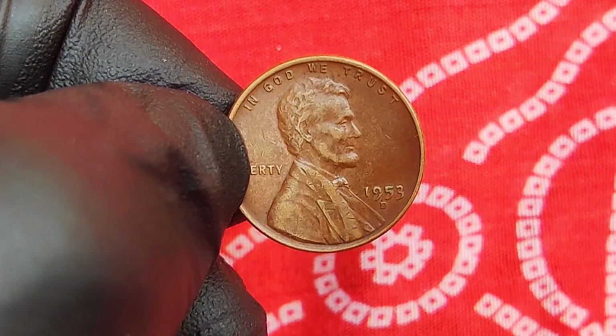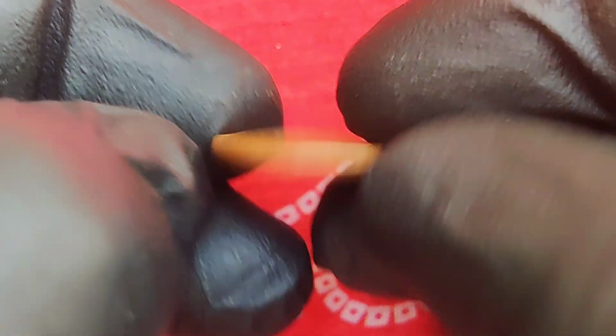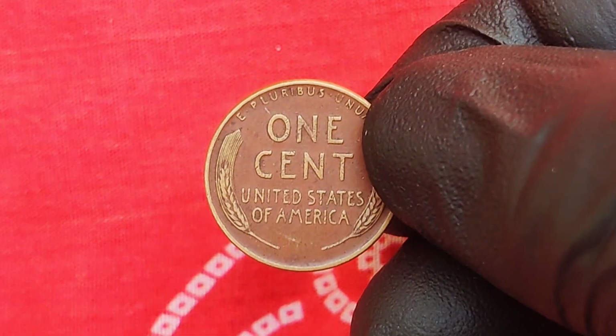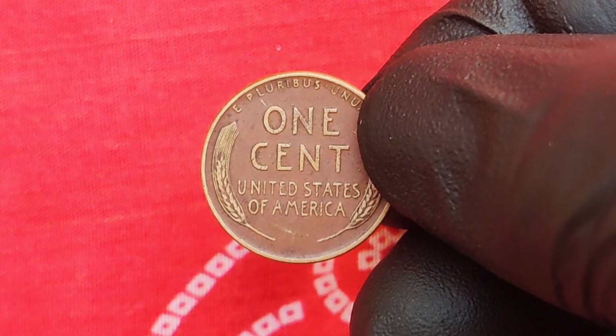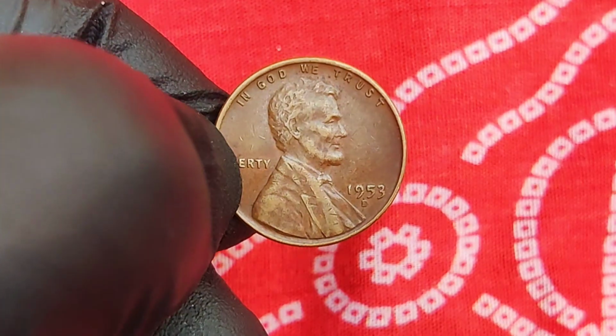And one more golden rule. Store your finds in a dry, temperature-controlled space. These copper beauties age like fine wine, and every year of careful preservation increases their worth. The 1953 D Lincoln Wheat penny stands as a stunning reminder that greatness doesn't always shine at first glance.